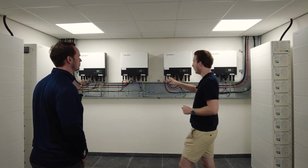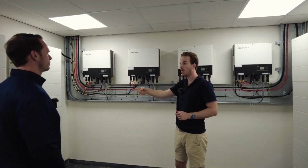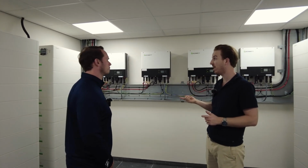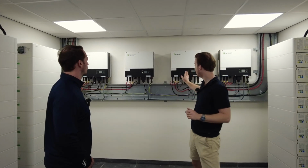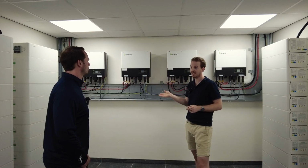And what they do is every morning when the sun rises, they are filling the battery systems between 6 and 9. Then they are filled, and then these battery systems will just hold on to their power. These systems will send that power to the data center until the sun sets.